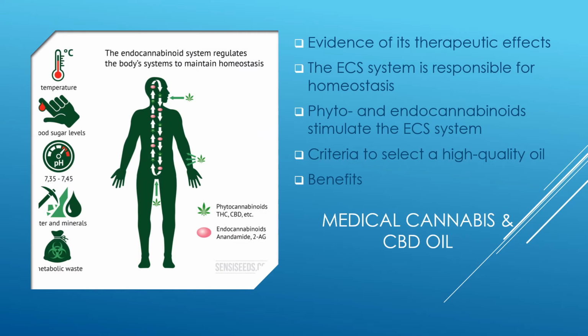Medical cannabis and CBD oils. There is plenty of information available on medical cannabis and CBD oils. There is also accumulating evidence of its therapeutic effects. In most states, a certified physician can now evaluate the patient and when indicated have the state issue the patient a medical marijuana card.